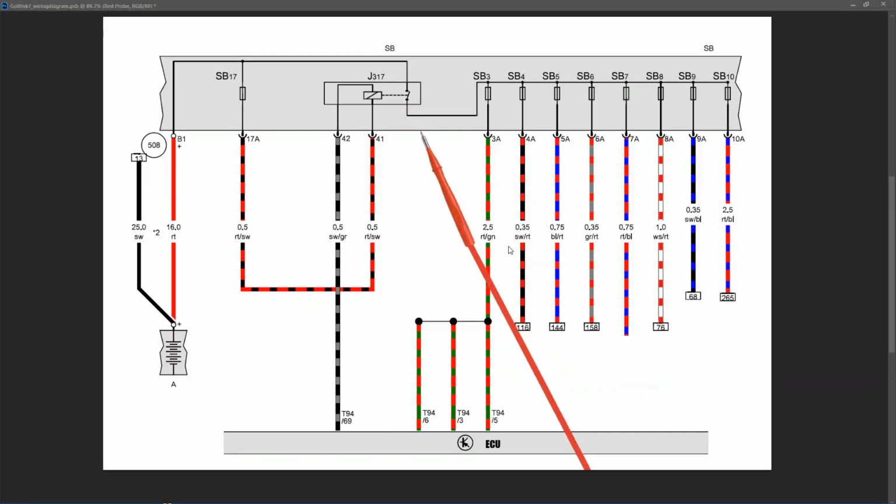Now, since this issue only happened when the car was cold, it didn't afford me the opportunity to troubleshoot it later on in the day, because when the car heats up, the error goes away. However, I thought we might be able to recreate the issue. If the error was with the relay, I should be able to recreate all of those same errors by simply pulling out the relay.